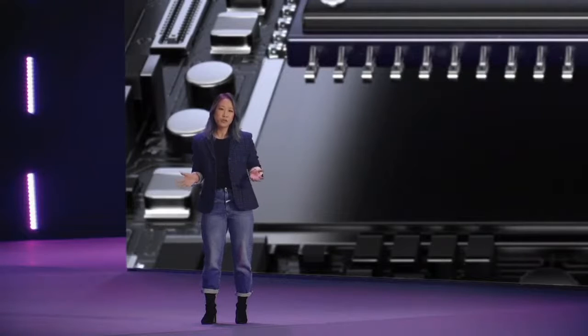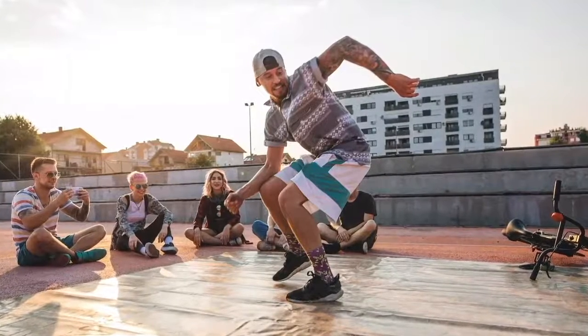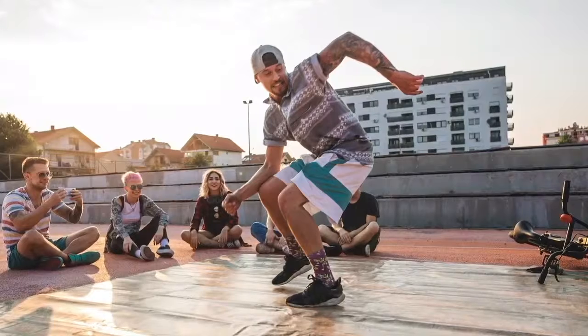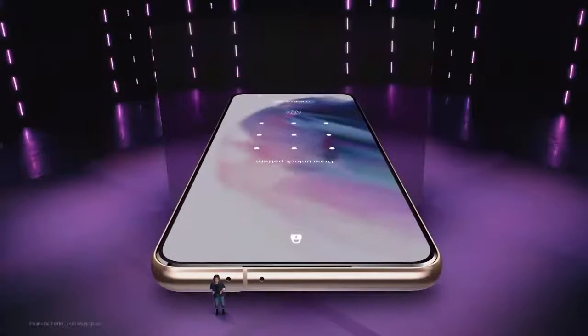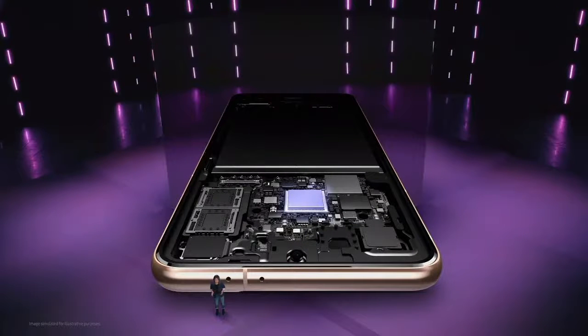So whether you're taking portraits, recording videos, or starting the next viral trend on TikTok, you'll have the power to capture extraordinary memories. We rely on our phones more than ever to get things done. So the security of our most sensitive information is more important than ever. At the heart of our enhanced security system is a secure processor, which is engineered to ensure that your data stays protected even against advanced hardware attacks.